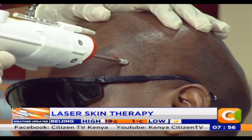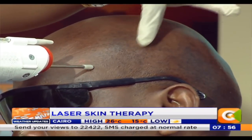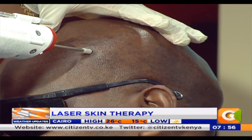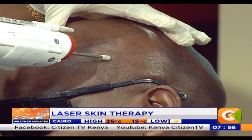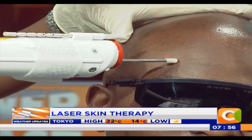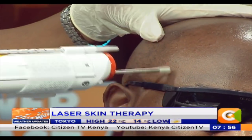Again, he's a man who shaved even his head. You can see he has a lot of discoloration right there. This laser can also treat that, done monthly. So this is called photo rejuvenation using laser. Again, it's treating wrinkles, preventing and treating them.